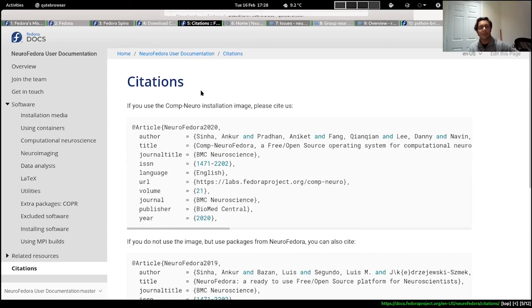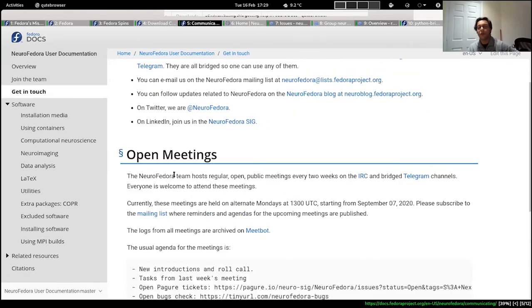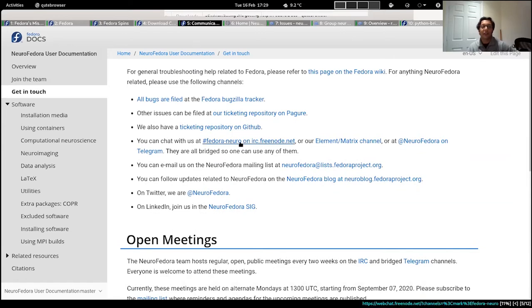Right, now with that, before I move on to the development aspect and talk about contributions, I'll quickly tell you how to get in touch with us. We hold open meetings every 2 weeks, right? These are open for everybody to join. And all of these meetings happen on public channels. Because Fedora has been around for a while, we still use IRC, but that doesn't mean that you have to use IRC. You can also use Element.